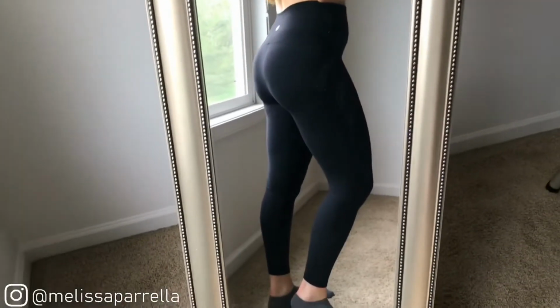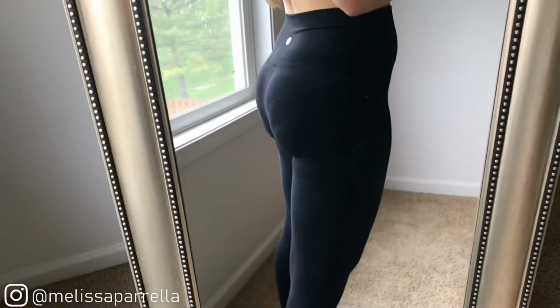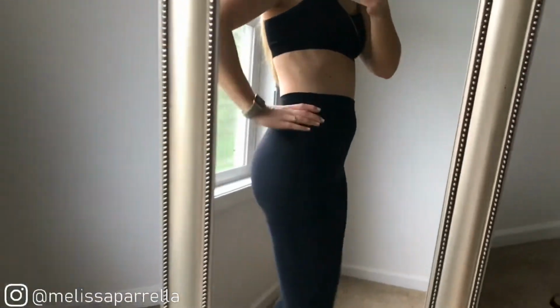That's perfect. The material, like I said, is extremely comfortable. They are somewhat thin, but not to the point where I don't feel comfortable wearing them. Oh my gosh, there's a giant hair on my butt. Oh my gosh, there we go.